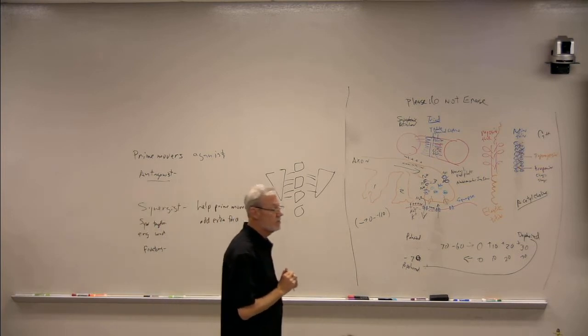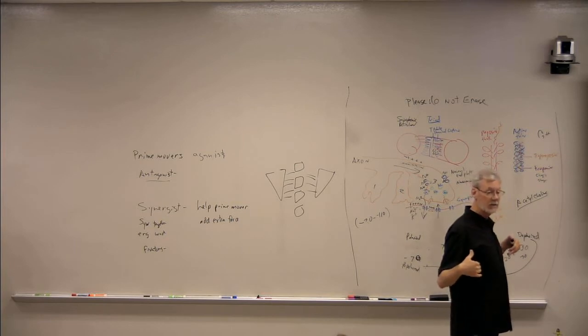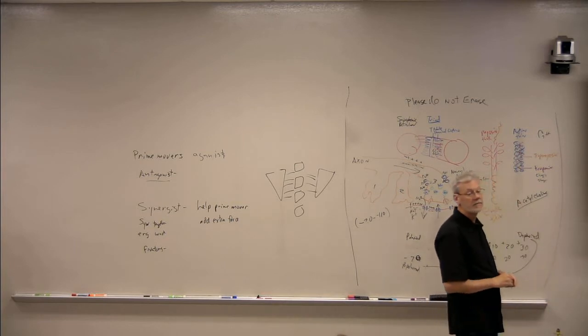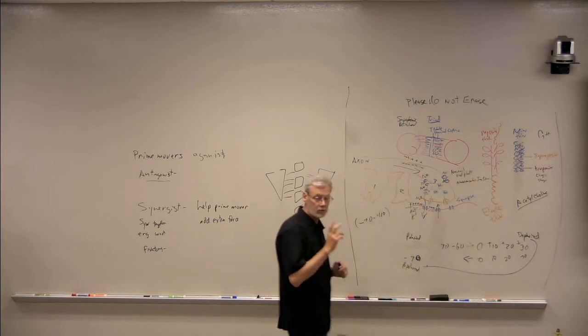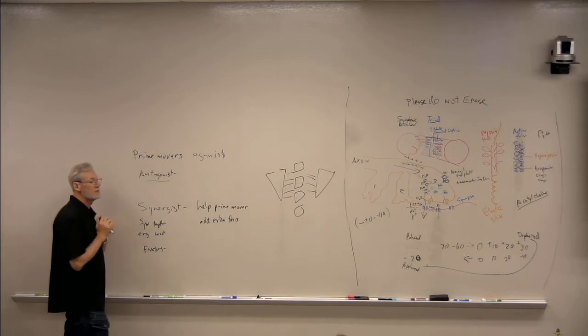And realize too, postural muscles are fixators. They hold me up, yes? Otherwise I would fall down. Right? They hold tension on those bones and keep me standing up. And realize another thing too.